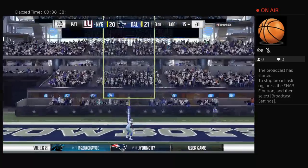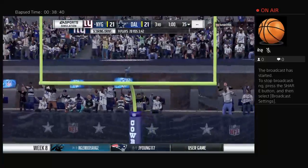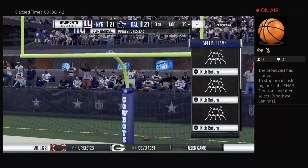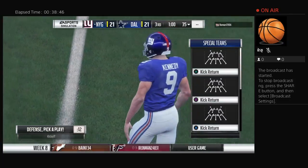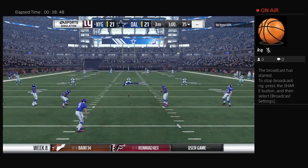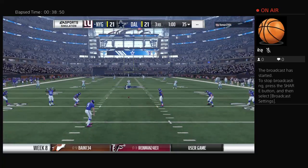Checking the NFL scoreboard, they're in the 3rd at MetLife Stadium. The Raiders have moved out in front in that ball game. Remember to keep an eye on the ticker, of course, at the bottom of your screen for updates on that game and others around the NFL.